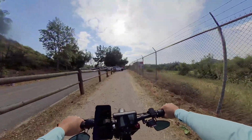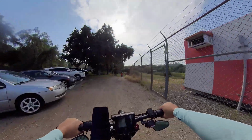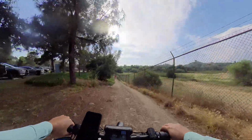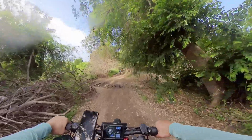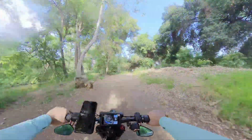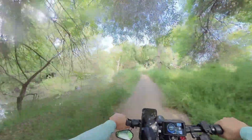Alright, let's see where Kevin takes us next. More trail riding. That's cool. Just gotta remember to use my rear brakes. Ooh, muddy section. This is a pretty nice, shady leisure trail around this body of water here.